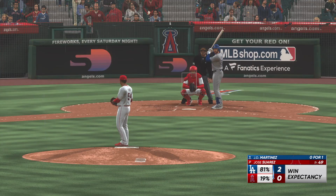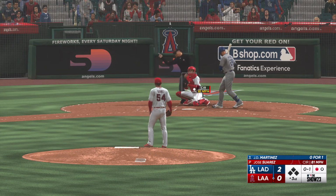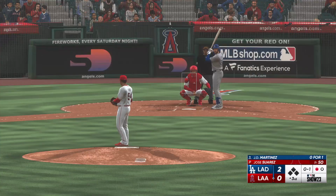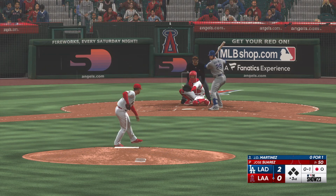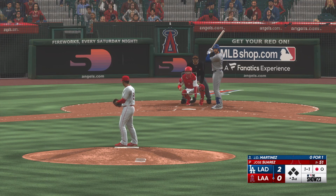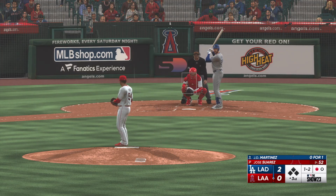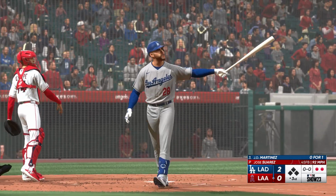Now it's JD Martinez. His first at bat was a strikeout. In for a strike, 0-1. And a pitch. Just off the outside part of the plate. Swing and a miss. That's strike two. Still only one out here in the inning. Got him swinging. Couldn't catch up to the heater.